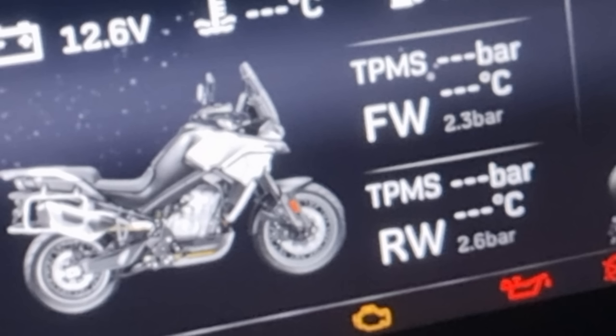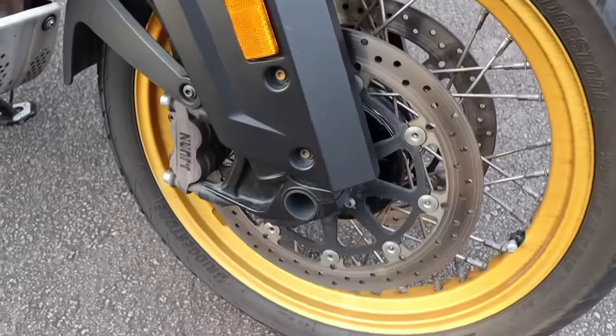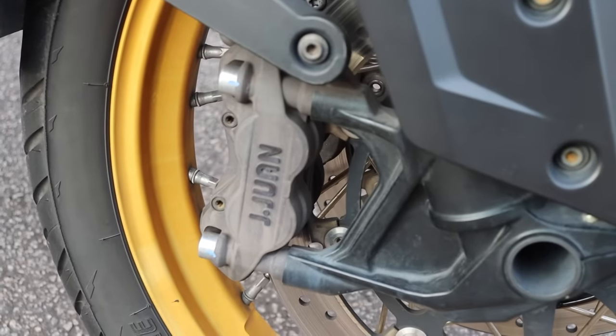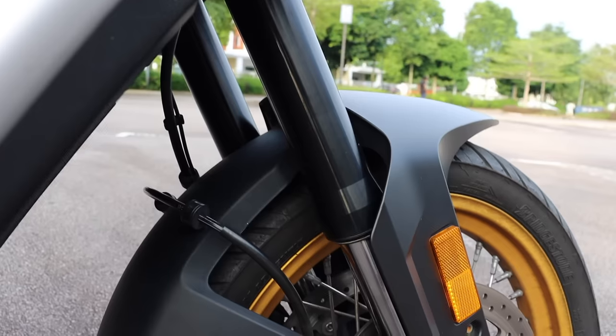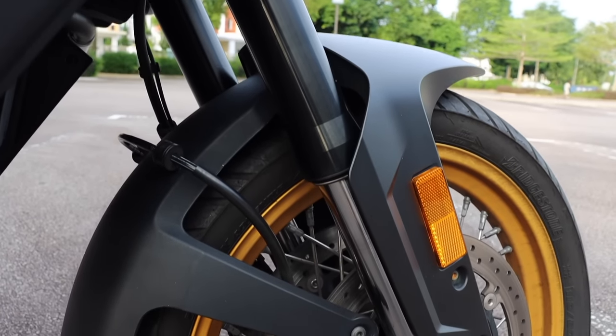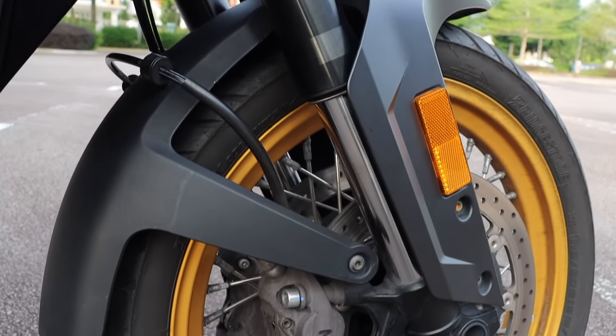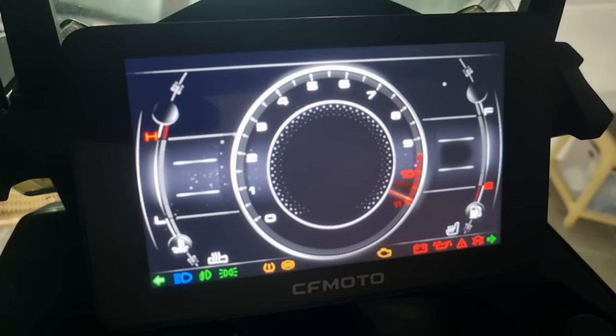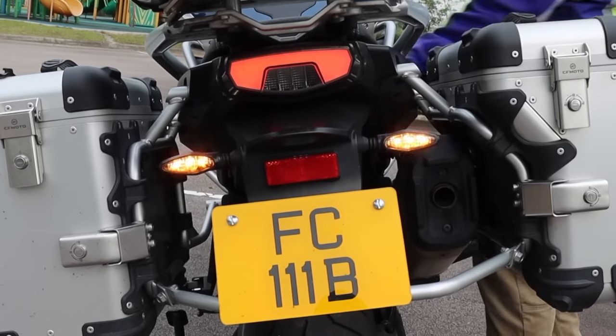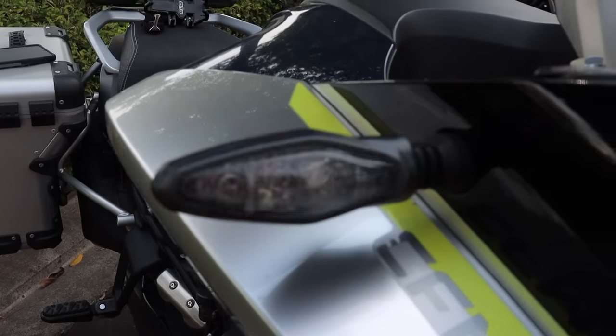Tire pressure monitoring system, cornering ABS with 3 disc brakes and calipers by J.Juan. Better stability when decelerating into the corners and bends. For suspension, we got a KYB branded inverted telescopic forks with preload adjustment. Rear monoshock is also adjustable. Full color 7-inch TFT gauge cluster. Hazard lights. Auto-canceling turn indicators.